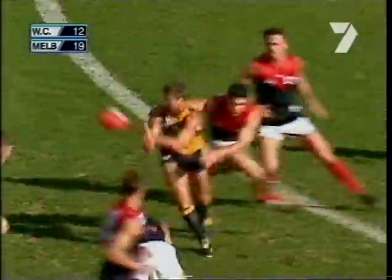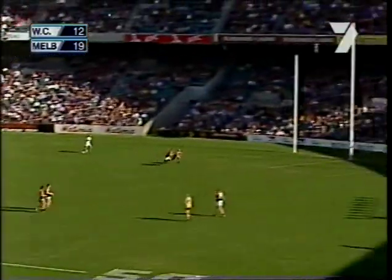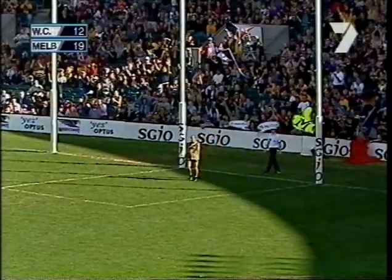Now a chance though for Cousins. He was going this way and that. Gardner. There's a free kick here, and it's coming back, I think, to the Eagles. No advantage paid. It's gone through for a goal, but he's not going to allow the advantage.